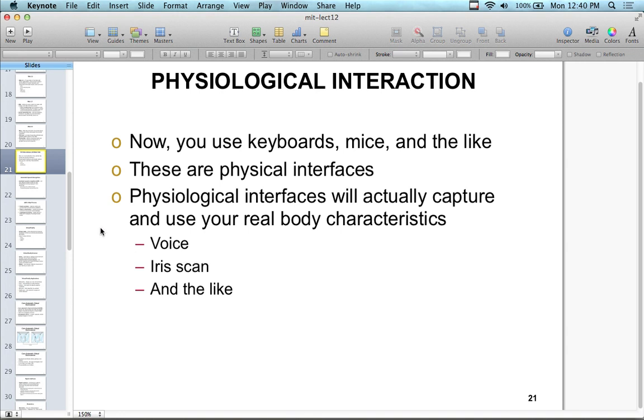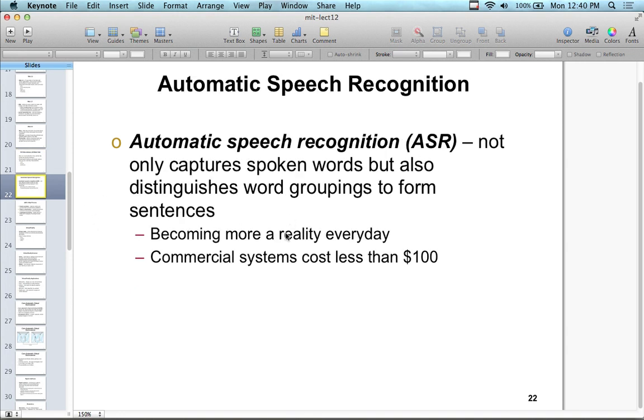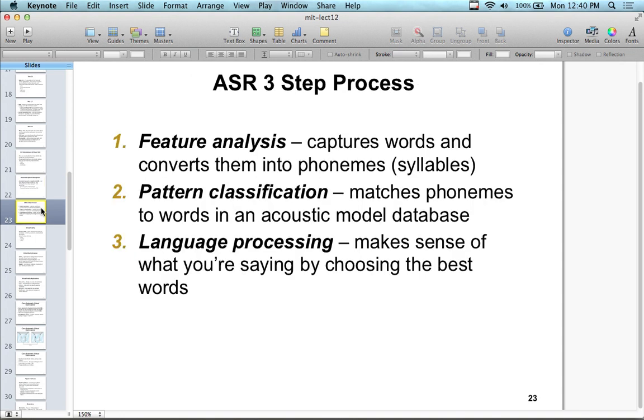Pros and cons to technology. Anyway, so automatic speech recognition is another technology that's being used, not only capturing spoken words, but also distinguishing groups of words to form sentences and figuring out what people are saying, becoming more of a reality these days. And the costs are going down, which is making it definitely more available and more widely used.